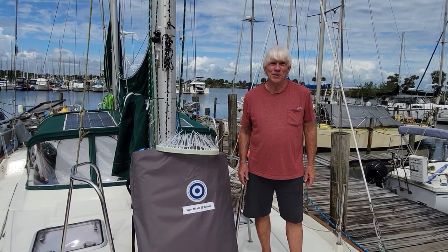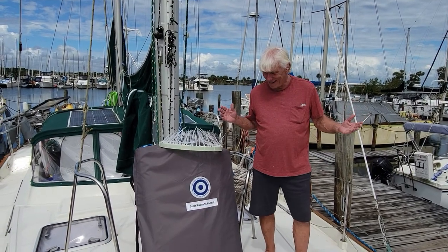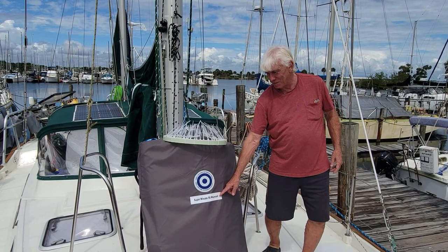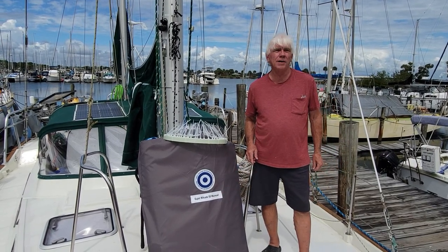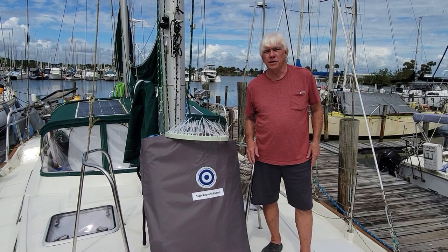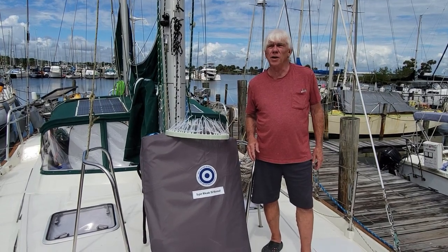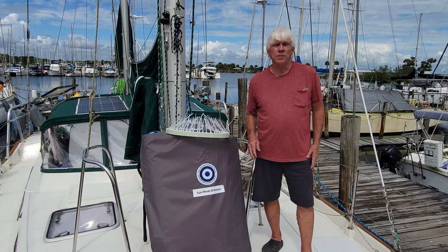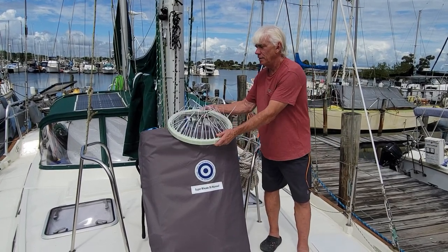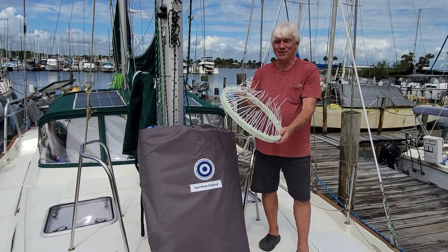We got our new main back. Yay! Super Mikado 56 mainsail. It's a Neil Pryde. It's not the OEM, it's custom. It has a 9.8 ounce Dacron, extra heavy stitching. It's an offshore sail.